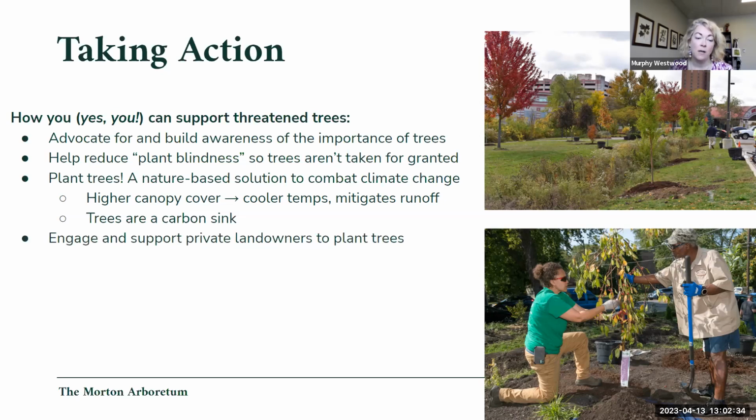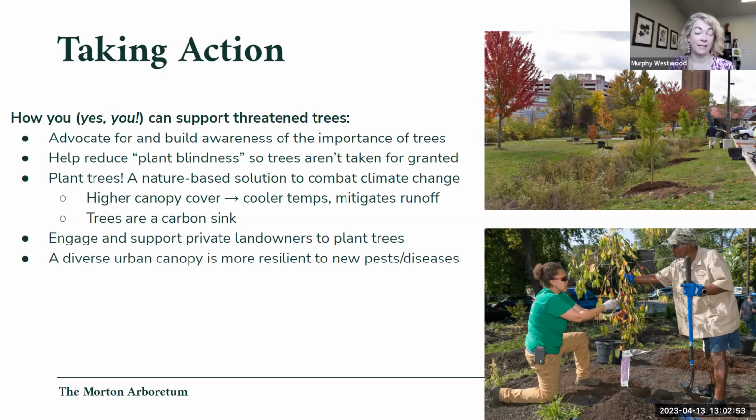We want to engage and support private landowners to plant trees. In the Chicago region, 70% of our trees are on private property. So there really is a whole lot of action and roles that we can have as private landowners. And having a diverse urban canopy is more resilient to new pests and diseases. So emerald ash borer, for example, you'll recall invasive species, a big issue. We replanted, after all our elms came out because of Dutch elm disease, we replanted our streets with only ash. Now all of our ash trees are having to come out. So planting diversity in your gardens and advocating for that in your urban forestry practices can make a big difference.